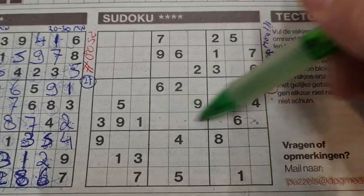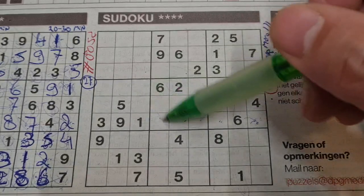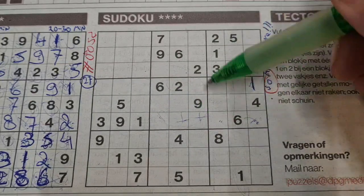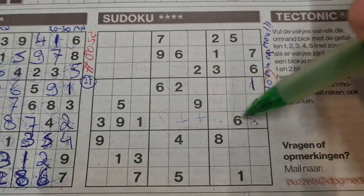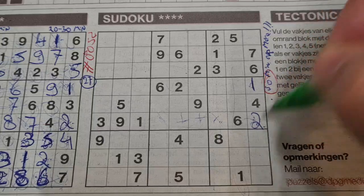Five missing numbers in this row. One of the missing numbers in this row is number two. We have a two in this big square, so no two in these three boxes. So the two in this row could be here or there. We see another two in this column, so no two there. Two should be there.